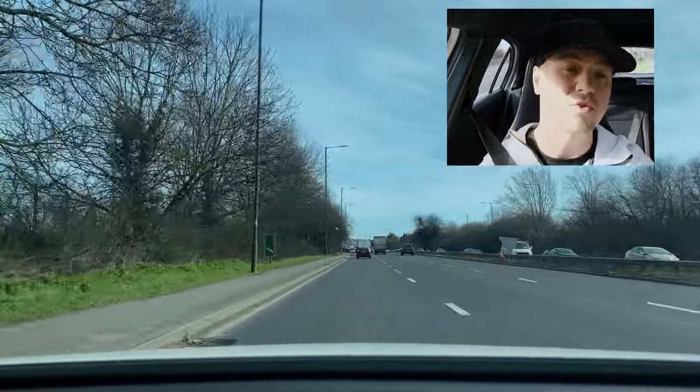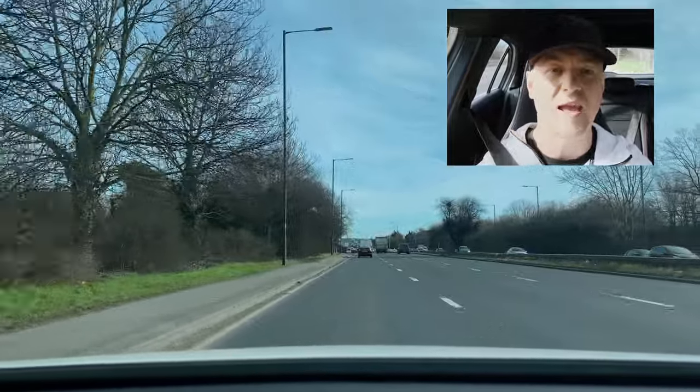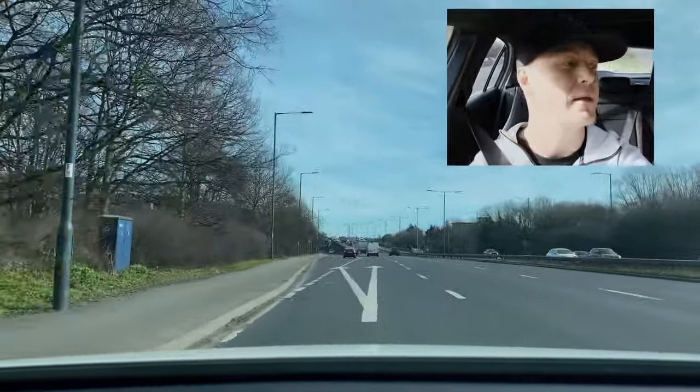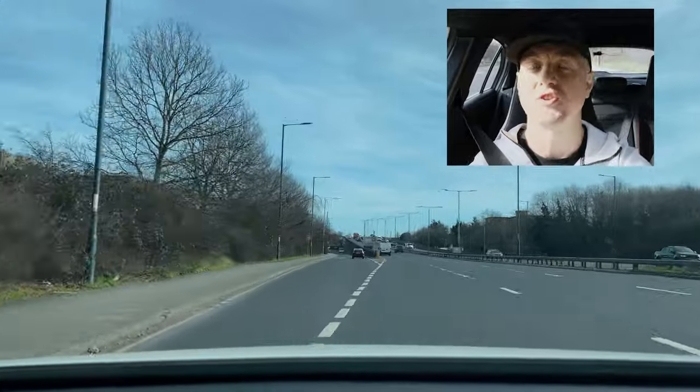So the sign for central London tells me to keep going straight ahead, but in fact this would be the part where the examiner will ask you to actually exit. That would be the end of the independent drive. I will give you directions from now on.